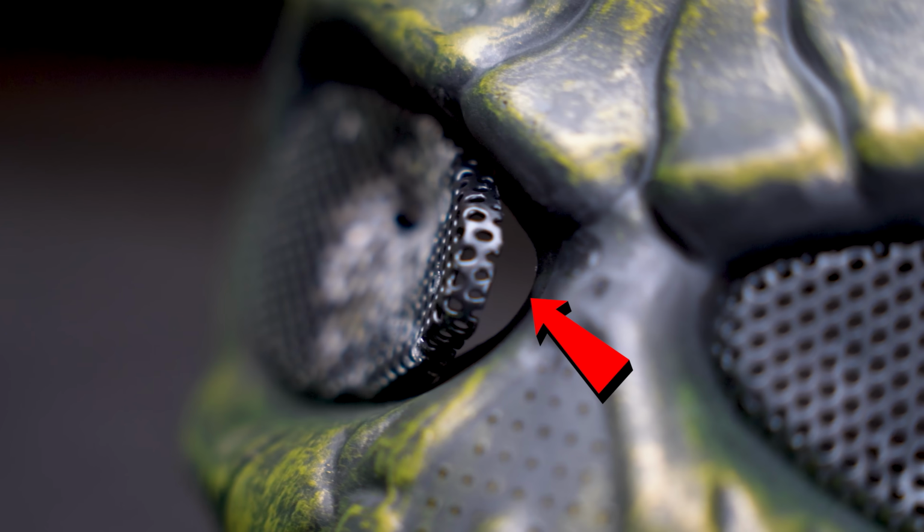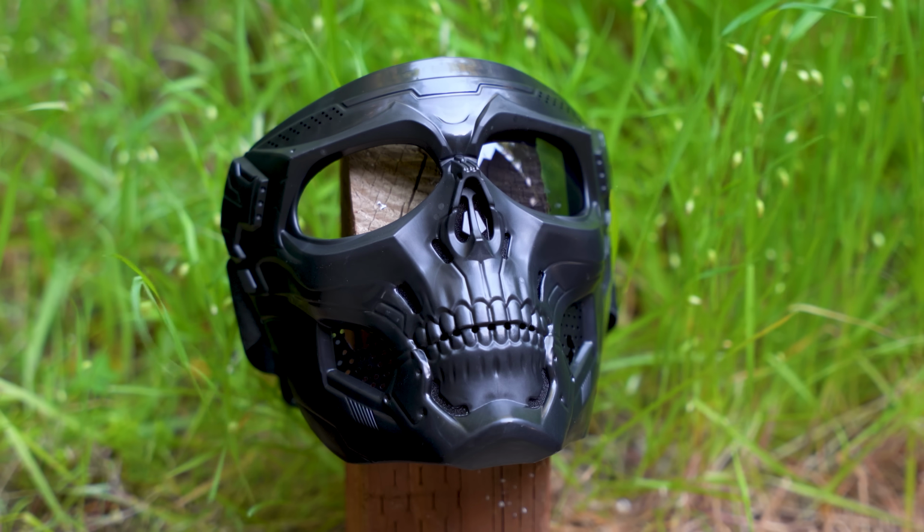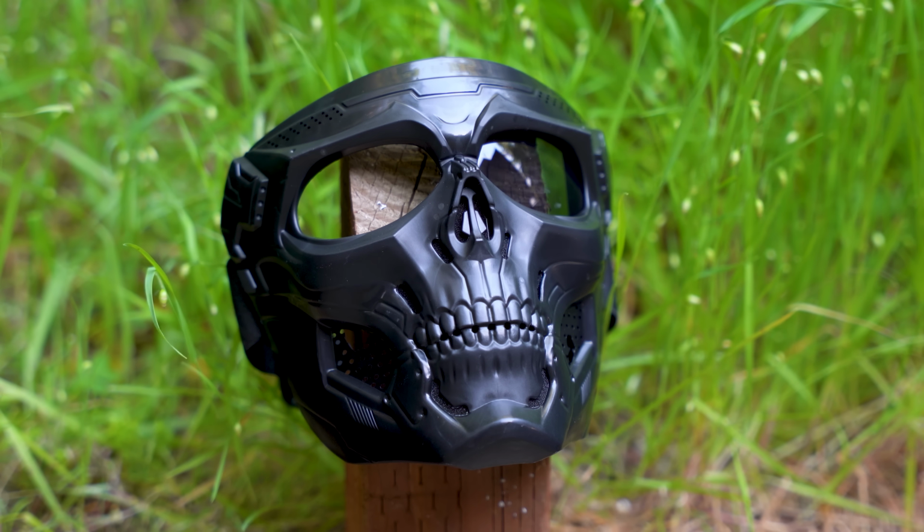Basically, the first one is sometimes the lens are strong, but not where they're actually held in. So if you shoot them enough, the lens itself won't crack and break, but the actual area where the lens is held in will snap and break off. So therefore, you won't even have a lens left over.